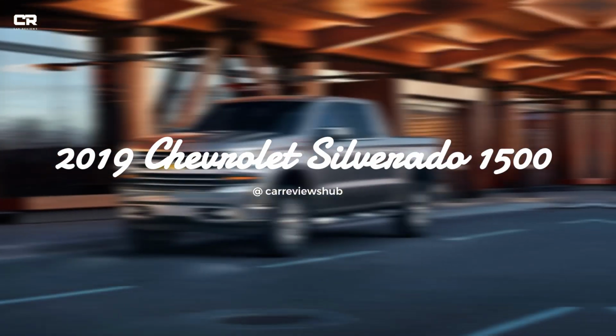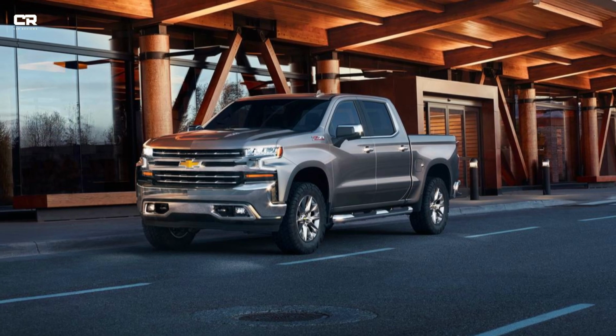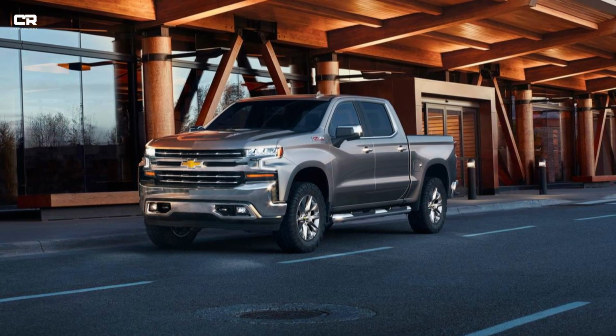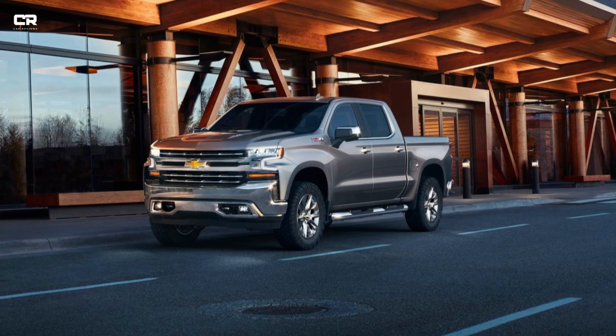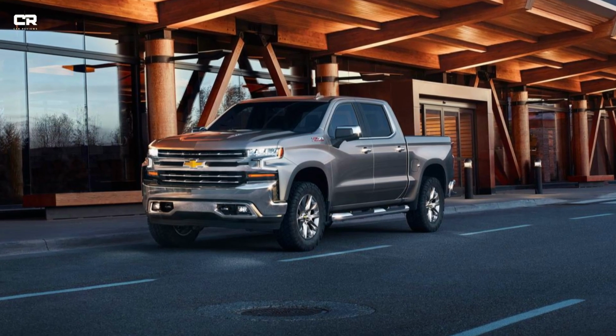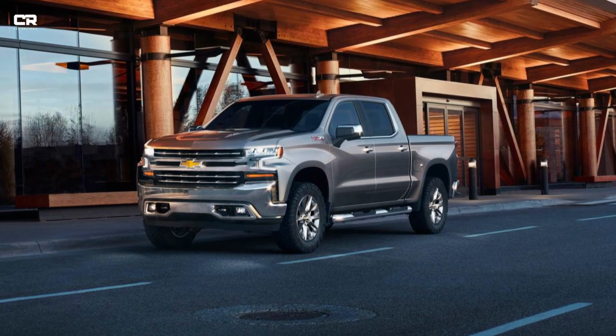2019 Chevrolet Silverado 1500. The 2019 Chevrolet Silverado 1500 should have been a reliable, full-size truck, but instead, it became one of the most frequently returned pickups of its model year. Many owners quickly grew frustrated with a major flaw that made driving unpredictable and even dangerous.